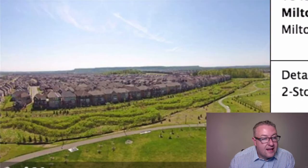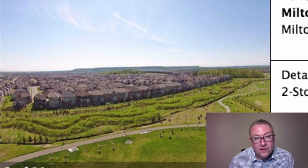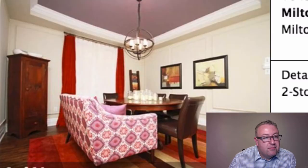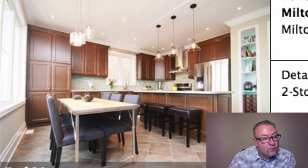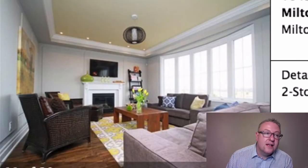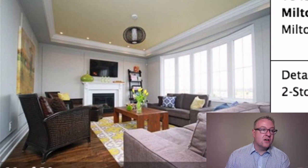this one on Sydenham, but it's smaller than Hollinrake. It's also newer. It does back onto green space. The finishes are really nice. This is a nice looking home. Value-wise, you have to compare this and say, okay, for what I'm getting in here, does that compare? So this is a smaller house.